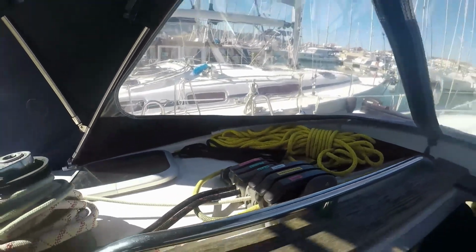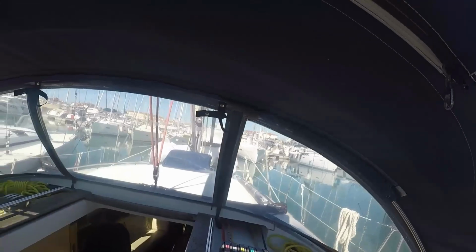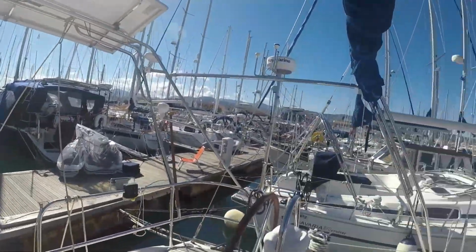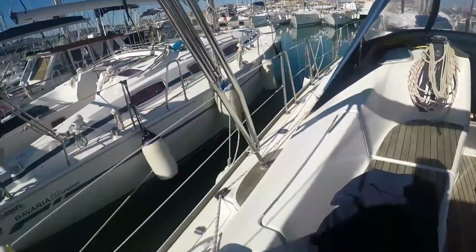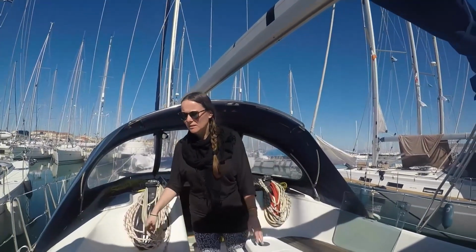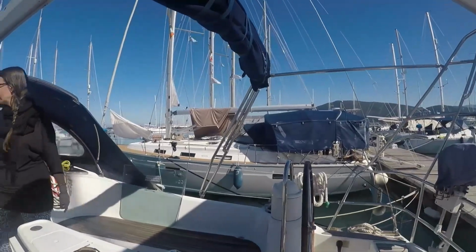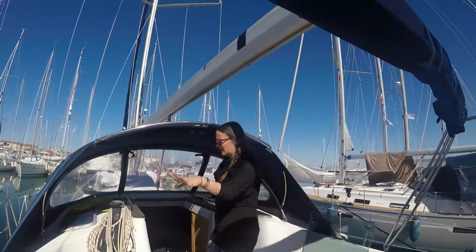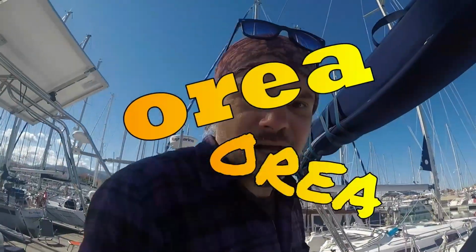You know exactly where to go, and your traveler is way up here, and it's also quite easy to solo sail this boat because everything, the sheets, they run off. And this is a very convenient spot to have your winches. Hurricane winches, two big ones over there and two small ones over there, so you can operate all from the cockpit. It's very convenient.